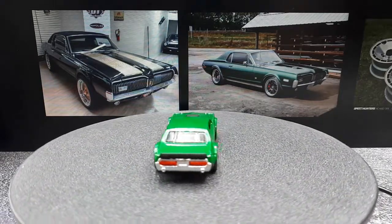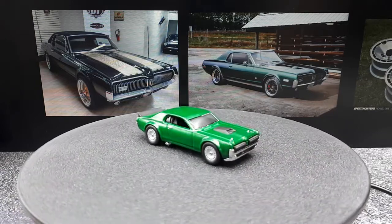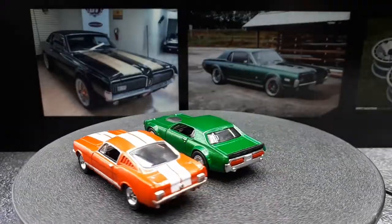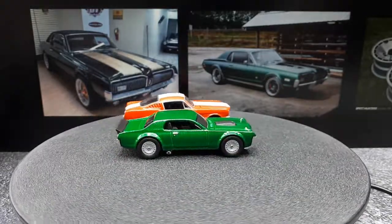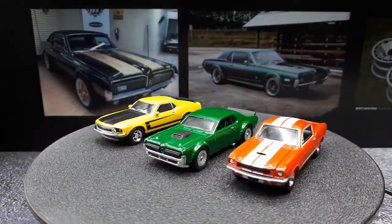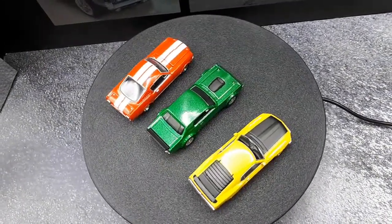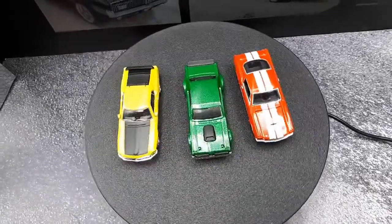Alright, let's go look at a couple other castings here. I have a green light. It's a 1965 Shelby GT350. Looks a bit small compared to this one though. And then the last one will be a Kyosho. It's a 1969 Mustang Boss 302. There we go. So if we look at the top view here, I do feel like the Hot Wheels kind of fits in. It doesn't look too out of place amongst these two brands.